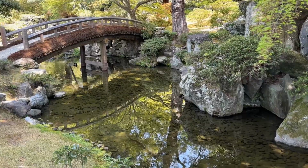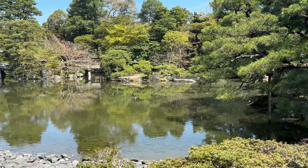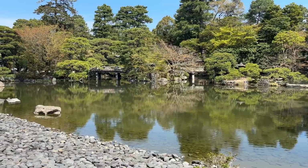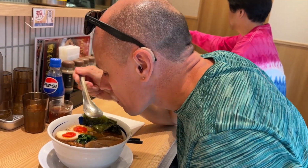After your full day of travel and sightseeing, it's time to end the day, and what better way to do it than with a lovely Japanese ramen. After your ramen, head back to the hotel, get some sleep, because we're about to enter day 2.